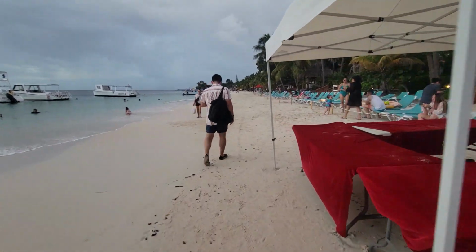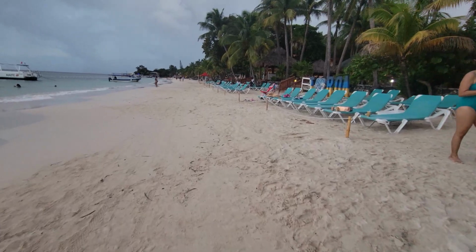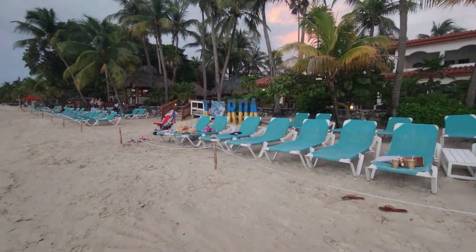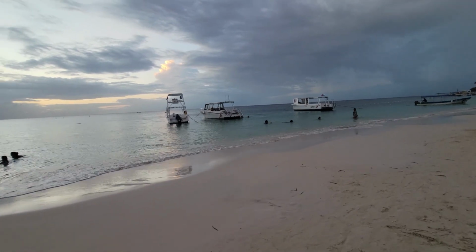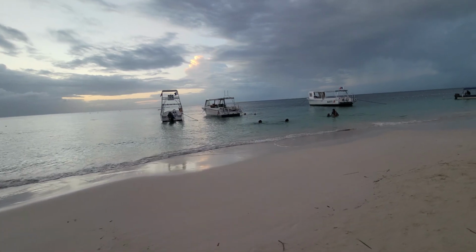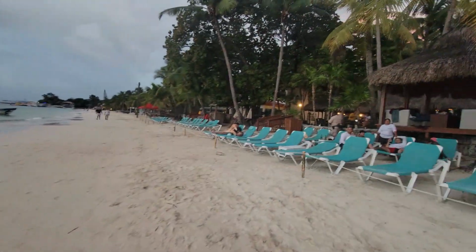Let's go ahead and continue. Let's get the forward view of the island, of the beach, walking to the north end. Looks like we have some hotels or resorts. Lots of boats tied up. These look like, yeah, this one right here is definitely a scuba boat. I see all the oxygen tanks over there.